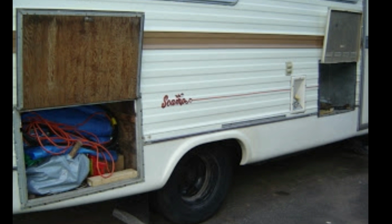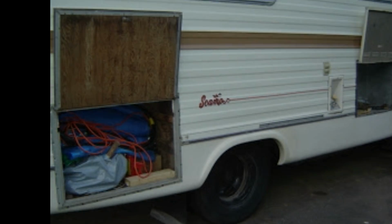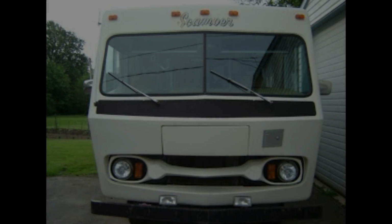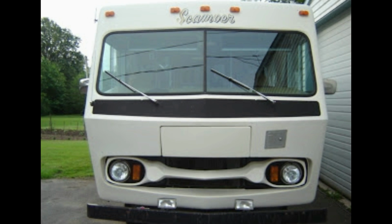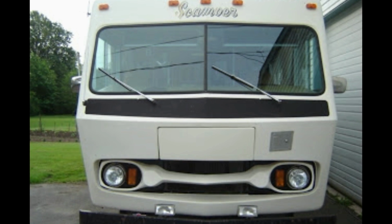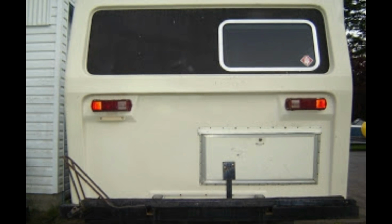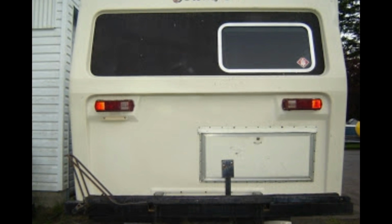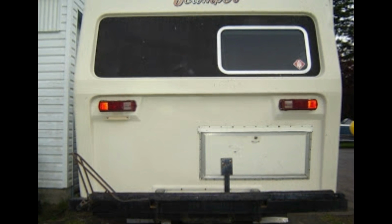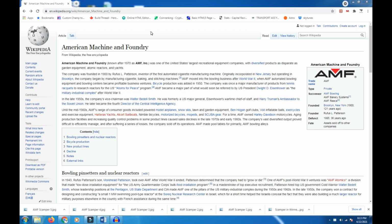This AMF company is just a whole can of worms to get into, and I think I'm actually going to make a little mini documentary on this AMF company. Really cool find today in the boneyard. Really happy we came across this little scamper, and by all means, if you have any information on this particular motorhome, please don't hesitate to share in the comments section. I'd love to know more about it. And of course, if you're in for an interesting read, check out the AMF Corporation on Wikipedia. A very colorful history there.